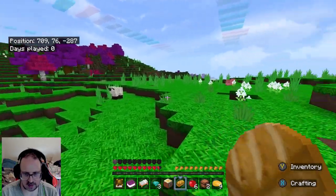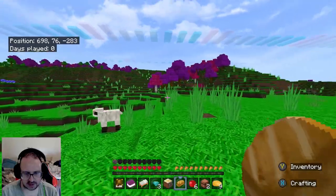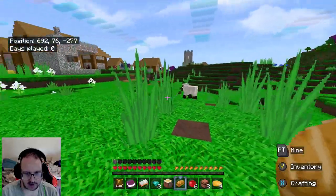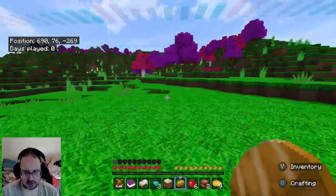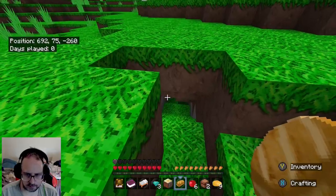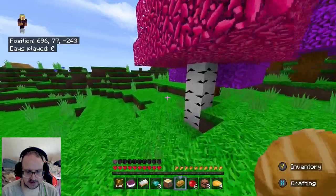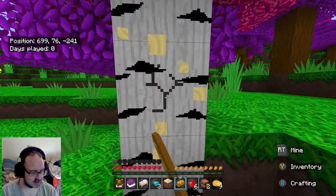Let's go over here. We're also going to work out, guys, where on earth we're going to build a house. But first, I think we'll start setting this out. And then we'll go back to the caves to get some cobblestone. And then we'll work out where our house is going to be. But the house is going to be the last part of this.